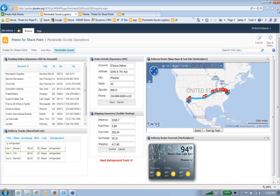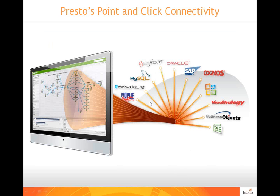Okay, so let's continue on here, and we're going to go through a few more slides, and then we're going to show you a deep dive into how you build these dashboards and how these dashboards actually land inside SharePoint. Something to note here is that there's a portability side of all this too.